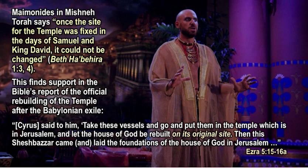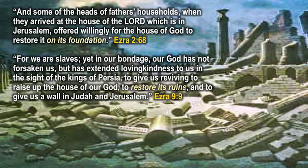They would have had to know where that original site was. And then they came and laid the foundations of the house of God in Jerusalem. In fact, Ezra says the heads of the fathers' households, when they arrived at the house of the Lord, which is in Jerusalem, offered willingly for the house of God to restore it on its foundation. They didn't go build it somewhere else.